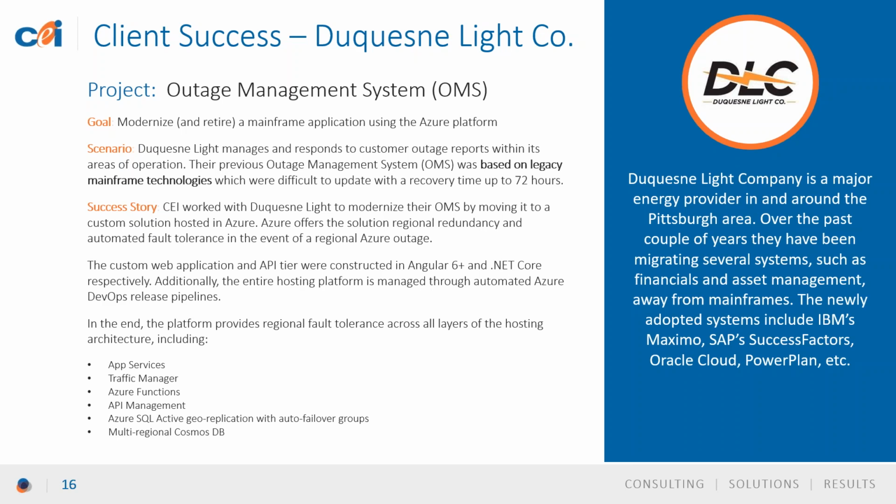So what we did was we dissected that solution and we built it into a cloud-native solution. It was based on an Angular front end that was used by customer service reps as well as the folks who work on the ground there at Duquesne Light to actually service these outages. And we built a number of different services that made that up. Much like that slide where I talked about the modern app, where we have a number of different services that we use a number there.